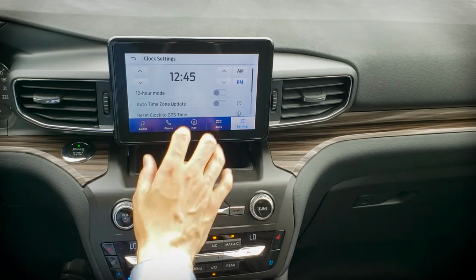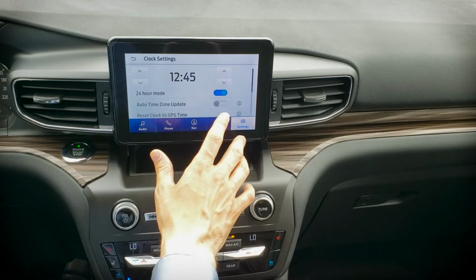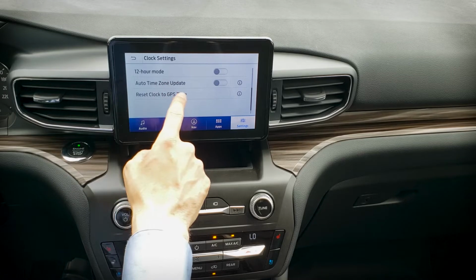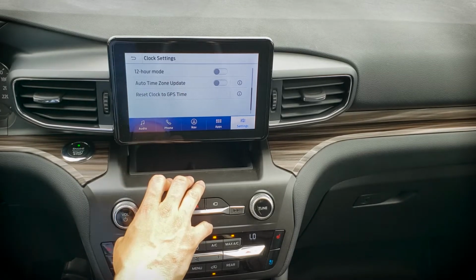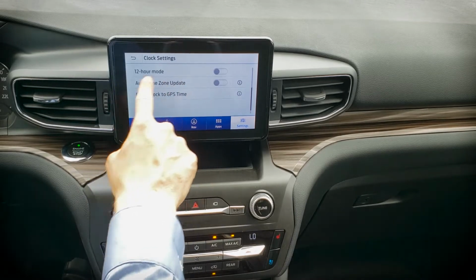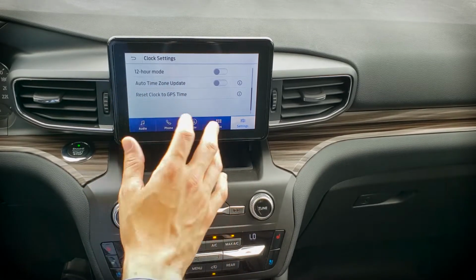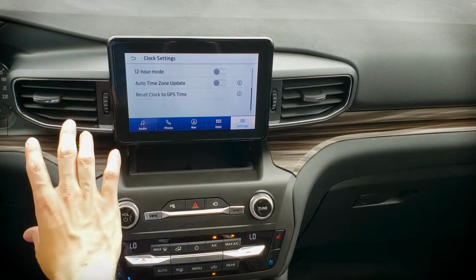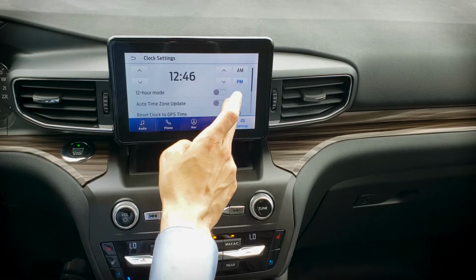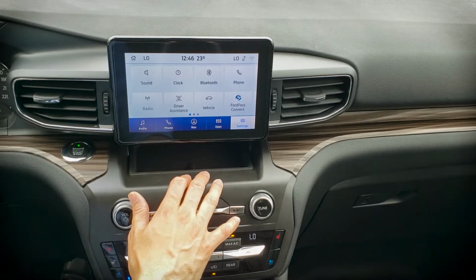So as you can see here, clock settings, we're in our traditional 12-hour mode. If you have a preference to go into that military time, you can do that from here. We've got the ability now to do time zone update as well. So where that comes into play is if you're driving to the East Coast, to the West Coast, whatever the case may be, with the auto time zone update, it's automatically going to update the time zone for you, which is really, really neat. So if you're going to the East Coast, etc., it's automatically going to do that. So I do recommend you keep that setting on as a default because it's really, really useful.